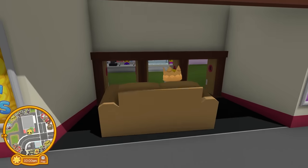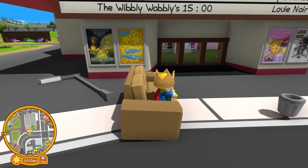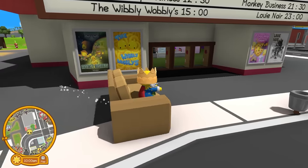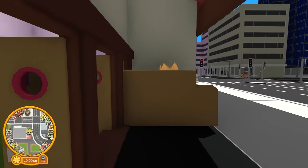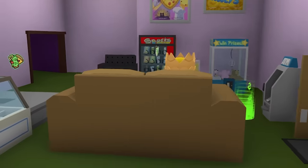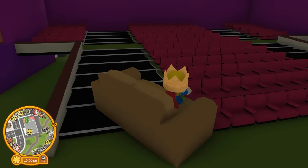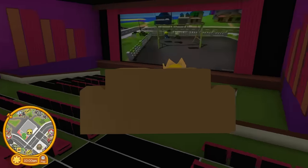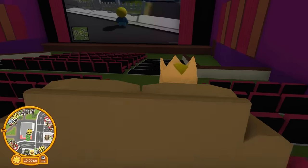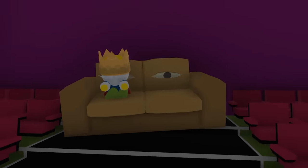Let me in, please. Let me in. We just gotta pivot the couch. That's how you get it into houses. You wonder how they get the couch and giant furniture in your house? Well, pivot. You pivot. Boom. Boom. We're in. Just kidding. I used no clip to get the couch in here, but it's still hilarious. Look at this. Fly up like this. And look at that, best seat in the theater. Wow, we look so comfy here.